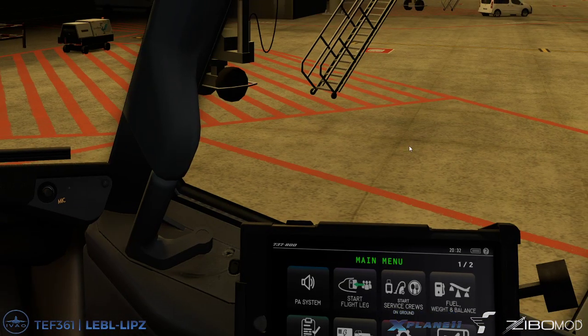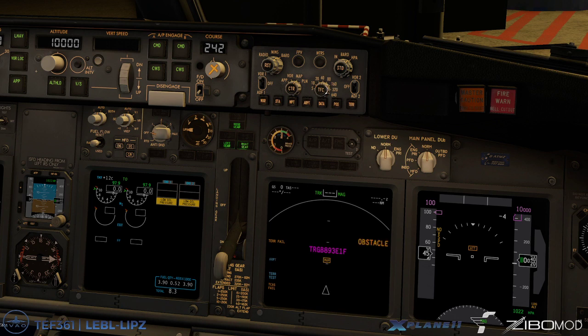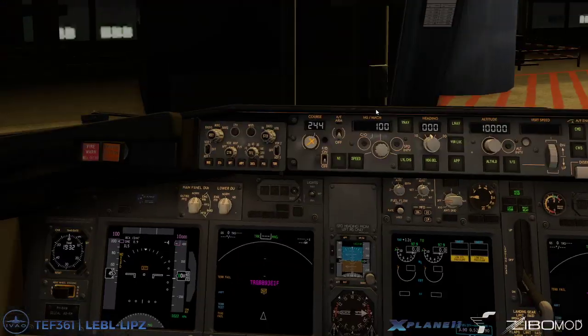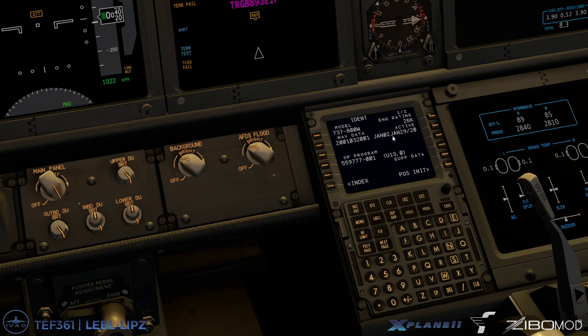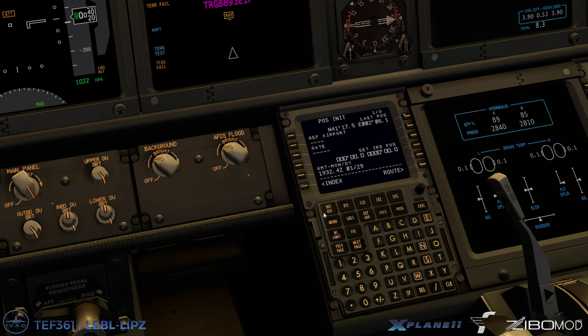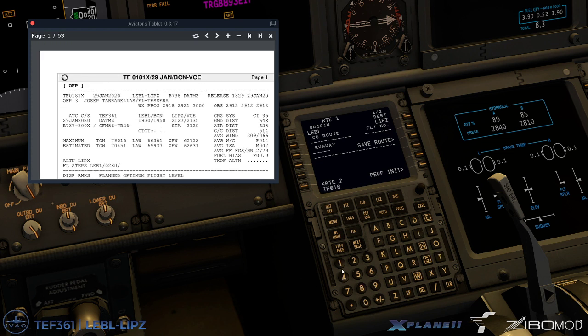Pull up. Wind shear. Terrain. Terrain. Too low. Gear. Bank angle. Approaching minimum. 500. 400. 300. 200. 100. 50. 40. 30. 20. 10. Wind shear. Too low. Terrain ahead. Pull up. Obstacle ahead. Pull up.